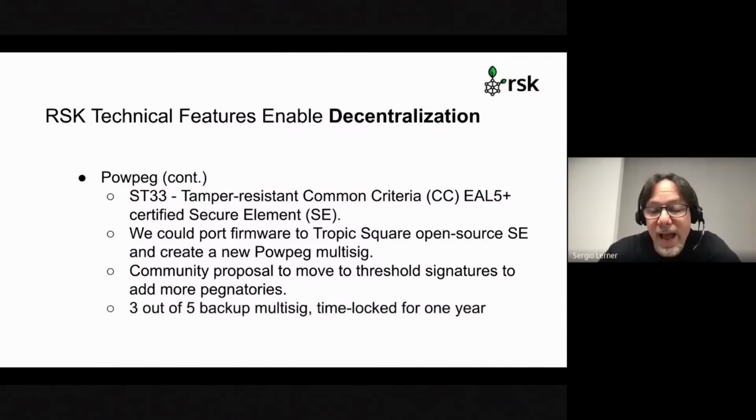And we added, two hard forks ago, a 3 out of 4 backup multisig that is time locked for 1 year. Because these hardware devices have full control of the private keys, there is no way to tamper with them. We needed to provide some safeguard in case the devices have some malfunction. So essentially, if for 1 year the devices are unable to process pegouts, then there is a backup federation that will take care of these funds and redistribute them or put them back in the peg.